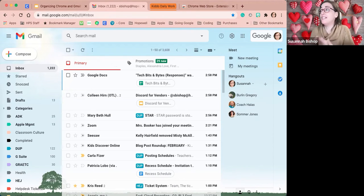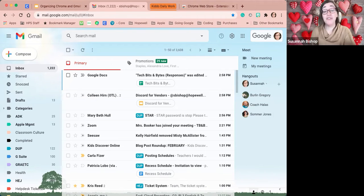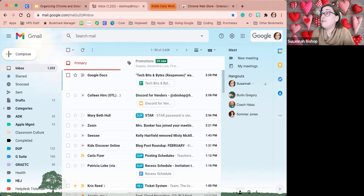Okay. So here is my email. You may have noticed these buttons on the right-hand side of your screen. You may have also clicked that little arrow at the bottom and made them go away because you didn't know what they were, and that is okay. If you click on those again, it creates a side panel and you have access to your calendar, Google Keep, which I really love for making lists and notes, tasks, which is super helpful, and contacts. So that's how you would get to your contacts.